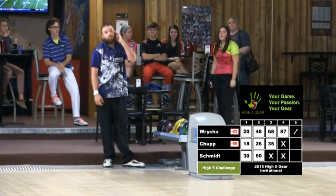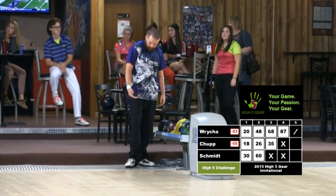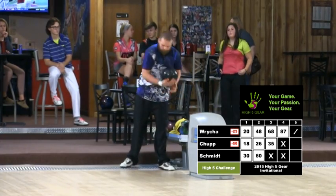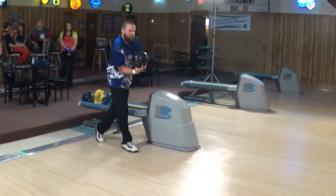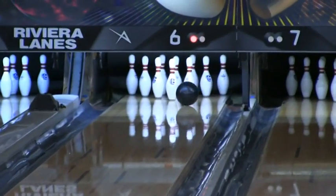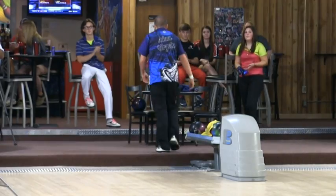His maximum score, 107, so he'll finish in second place in this High Five Gear Challenge. Blake Schmidt just waiting him back. He knows he's got a chance to not only lock up the High Five Gear custom jersey worth over $100, but he could get another $25 gift certificate by striking out the 10th frame. Same thing for Daniel Chupa.